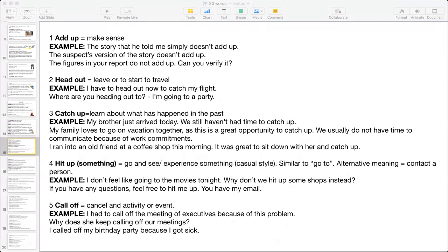Great, great. In this case, these are the first 5 phrasal verbs which are really, really useful and very common. First of all, the first one is to add up. So to add up, in this case, means to make sense. So you can say that the story that he told me simply doesn't add up, or the suspect's version of a story doesn't add up, or the figures in your report do not add up. Can you verify it?